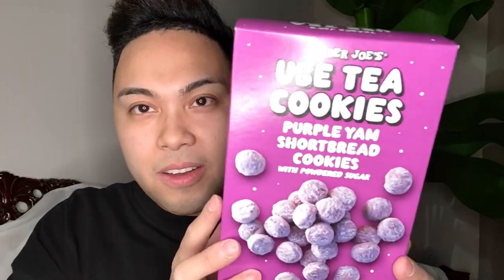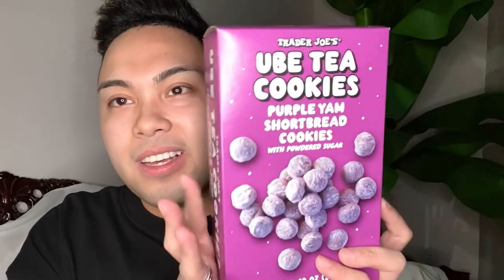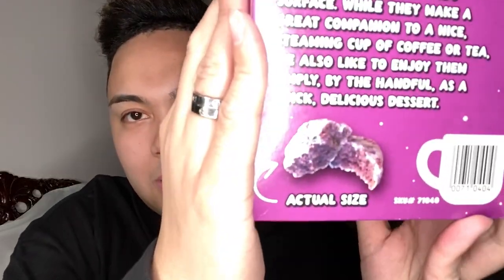So these are the, what are these? The ube tea cookies that we found at Trader Joe's. Sweet and crumbly ube tea cookies made from all butter shortbread. That's what it says on the back. And that's what it looks like right there.